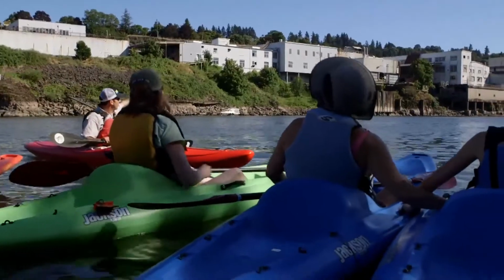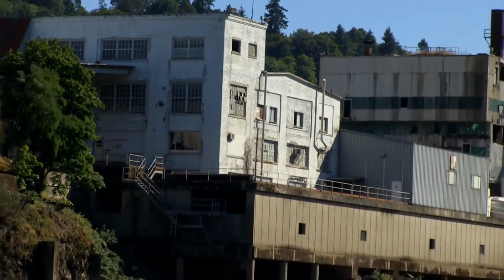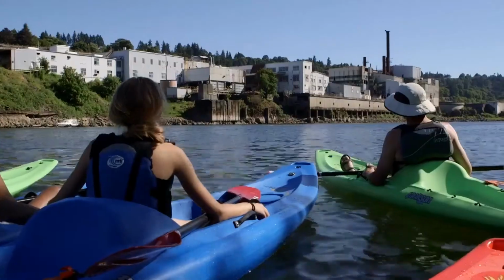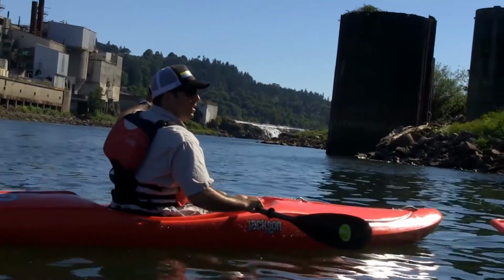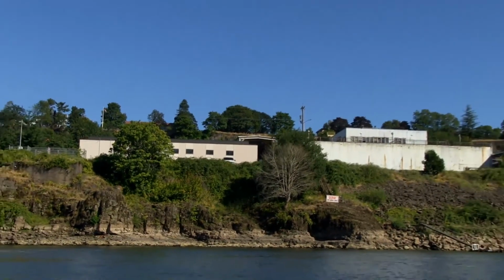This whole area over here, like I said, was a flour mill, and then it turned into a woolen mill. And back in the early 1900s, I think by 1915, they had created and sold over $5 million worth of woolen merchandise, mostly for the federal government, for World War I uniforms and blankets.